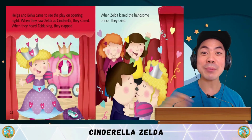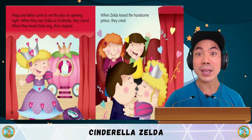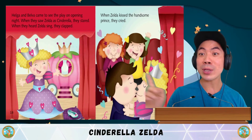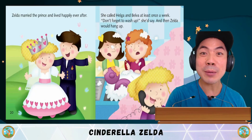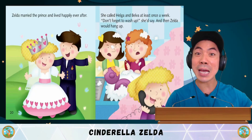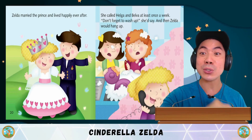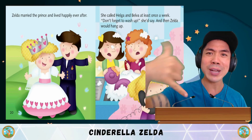Helga and Belva came to see the play on opening night. When they saw Zelda as Cinderella, they stared. When they heard Zelda sing, they clapped. When Zelda kissed the handsome prince, they cried. Zelda married the prince and they lived happily ever after. She called Helga and Belva at least once a week. "Don't forget to wash up," she'd say, and then Zelda would hang up.